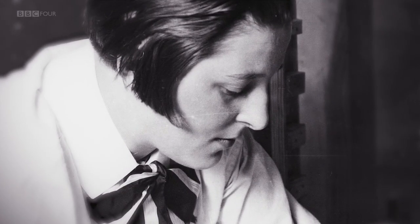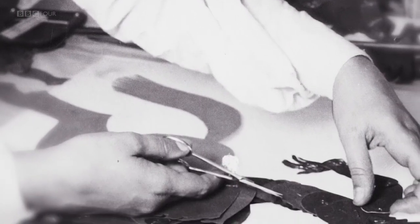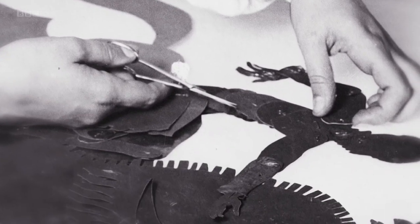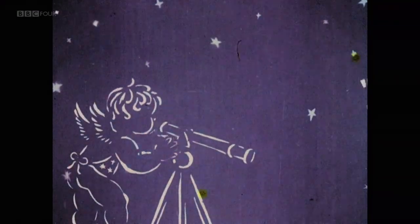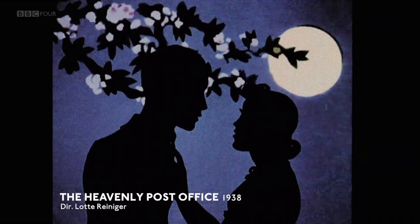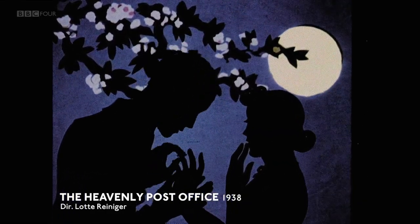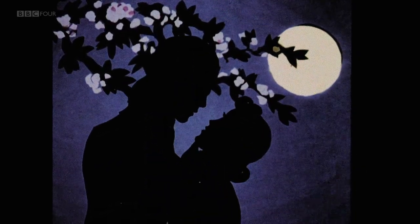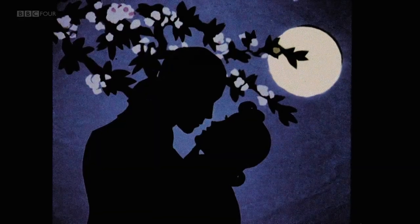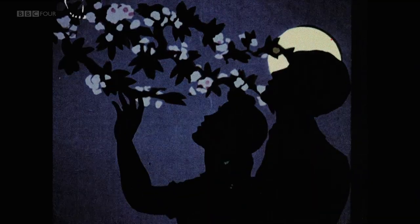Lotte Reiniger first came to the UK in the 1930s, a German left-winger. She wanted to escape what she described as the whole Hitler thing. In London, she created films like The Heavenly Post Office for the GPO. She brought with her a silhouette style based on Chinese shadow plays. Even the angels are cutouts, made from translucent paper.